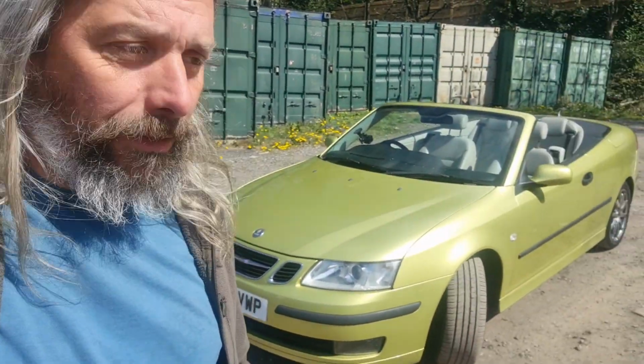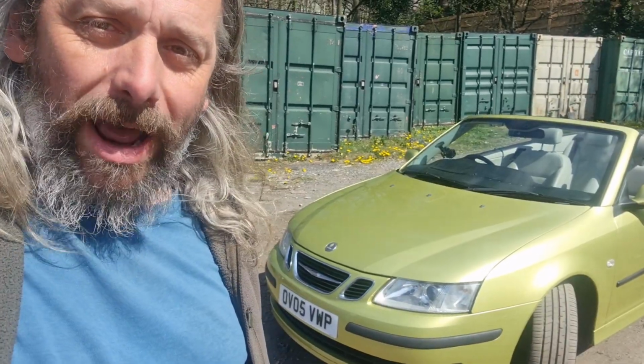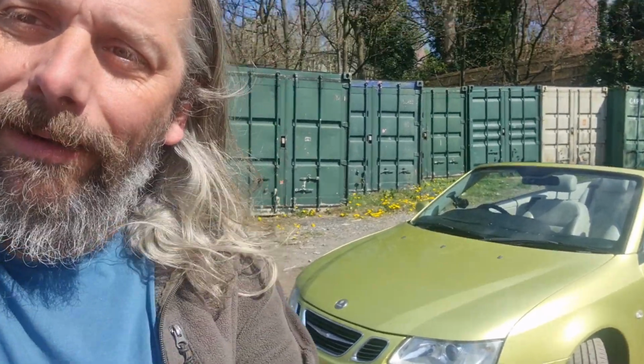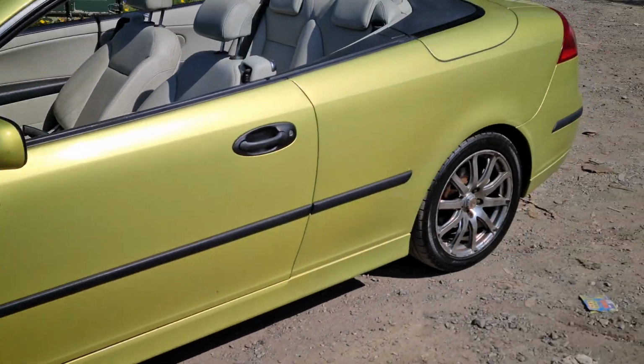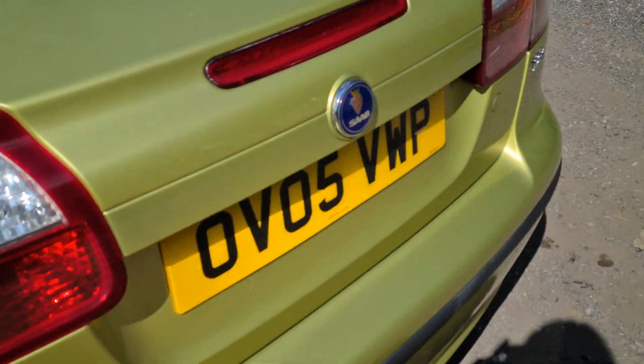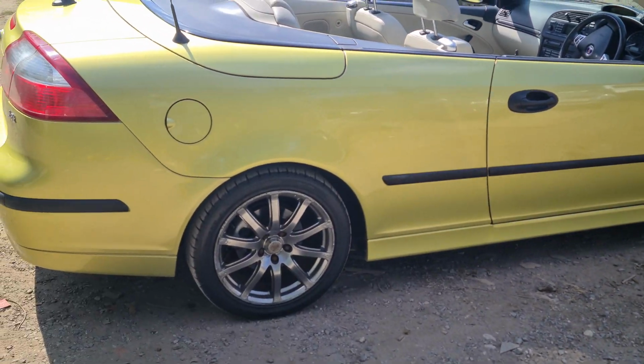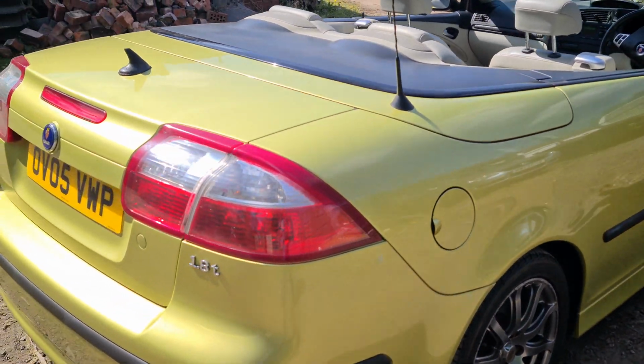Hopefully you are too. Unless your eyes have been removed and replaced with radishes, you'll spot that this isn't a Rover or an MG, but a Saab. A Saab 9.3 to be exact, with no roof on, and a 1.8 turbocharged engine, and quite an amazing luminous yellowy green. I really like this colour, but some may say it looks a bit like radioactive baby sick.